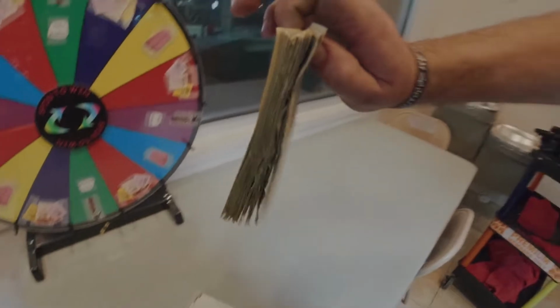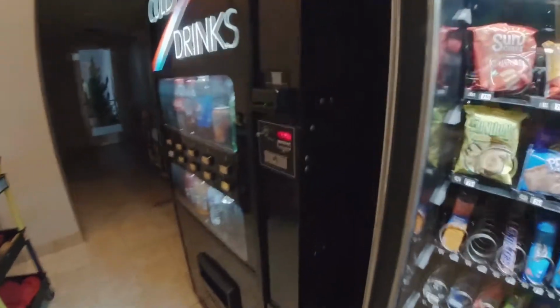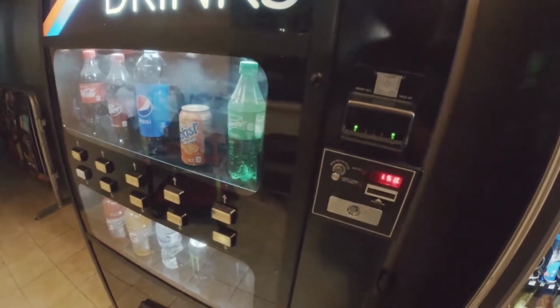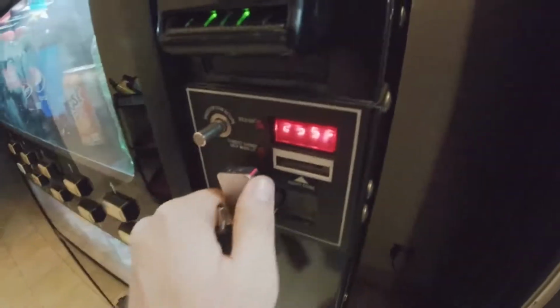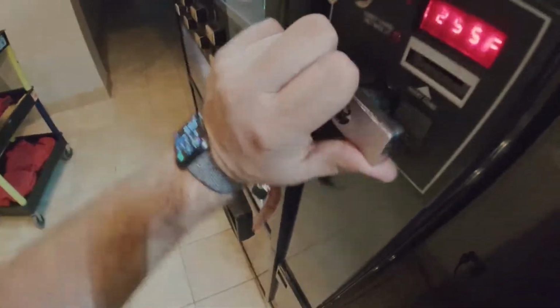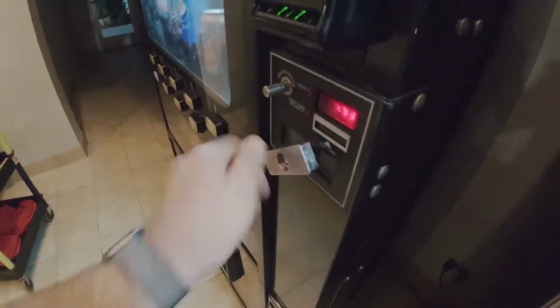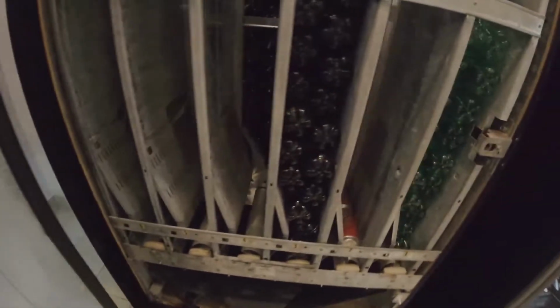Again, this location is not quite as busy as the other one. Still not too bad. All right, now we're gonna check the Coke machine. Looks like Sunkist is almost out. Everything else looks pretty good. Monster's getting there. Gatorades are out.